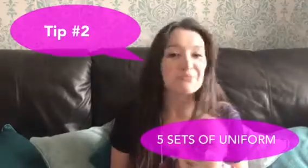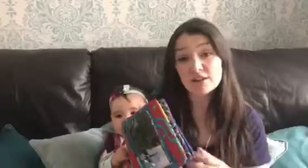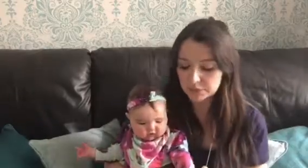Top tip number 2. I would suggest getting 5 days worth of school uniform. It means you can get it all ready on a Sunday, you can be super organised, you don't have to stress through the week. And when your child inevitably loses half of their uniform in the first week, you've still got some more left. Generally you can purchase school uniform that's a really good quality for not much money at all in supermarkets. I have actually got a supermarket school uniform clothing haul, I'll link it down below.